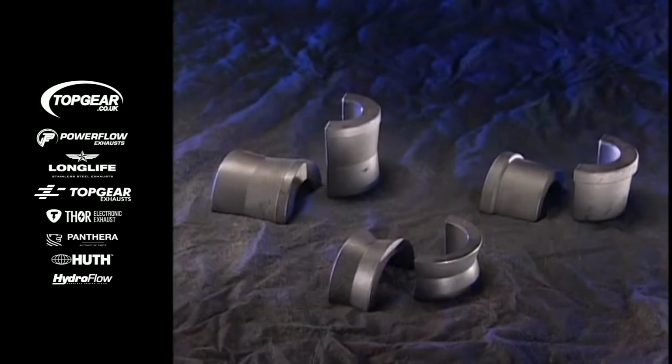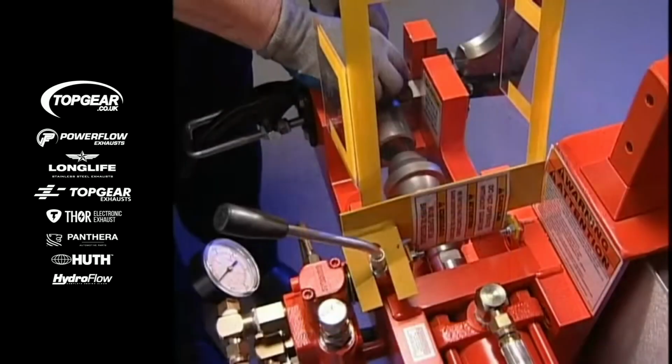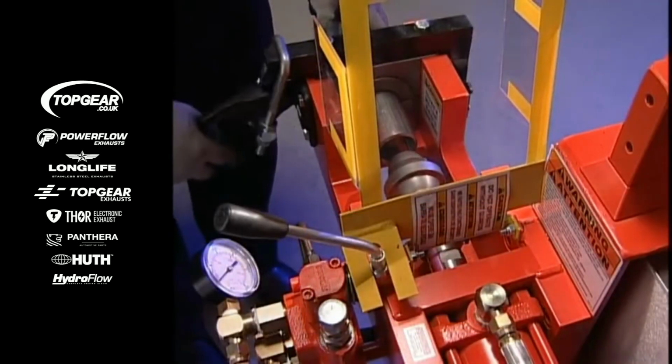Huth also has old and new designs of collets and collet holders for the swedger. If your machine was built after January 1985, it came with the newest 1700 series collets. These collets are narrower than the previous design, which allows swedging operations to be made closer to a bend.